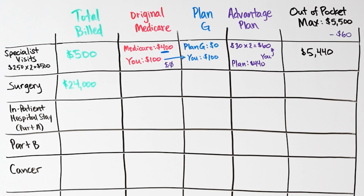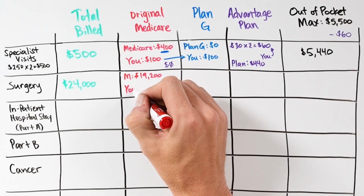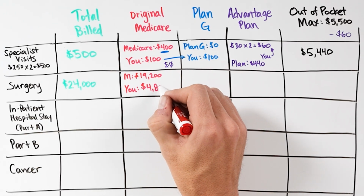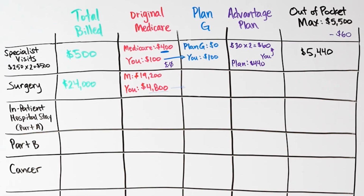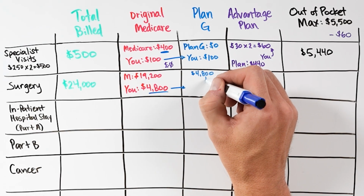With just Original Medicare, Medicare would cover 80%, which would be $19,200. You would be responsible for the other 20% or $4,800. With a supplement plan, that $4,800 gets passed along over here to the plan G specifically.